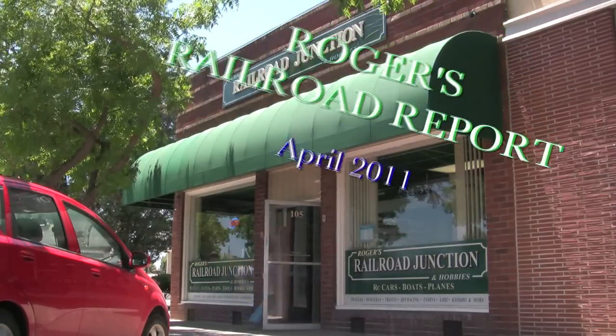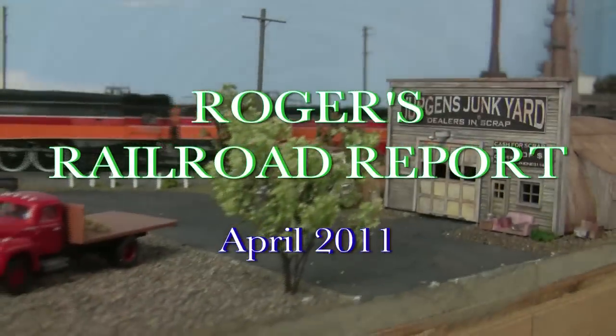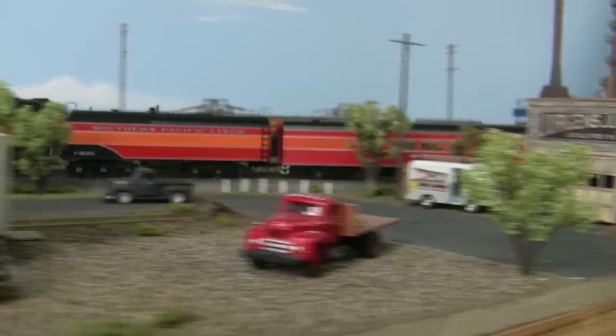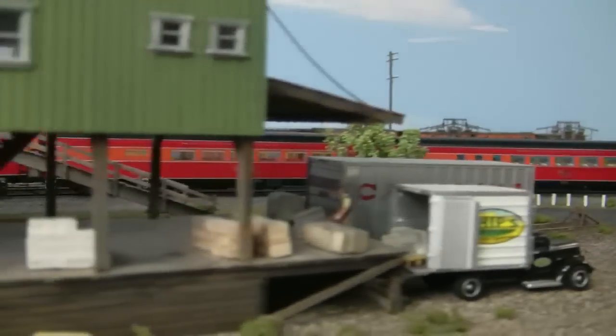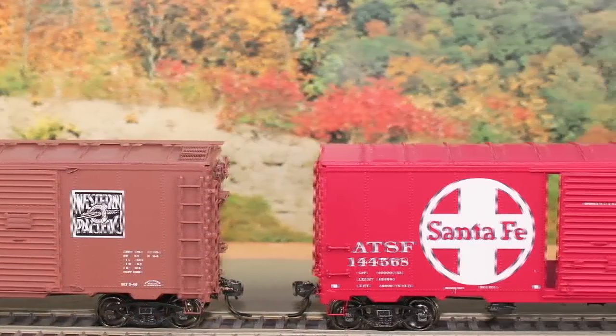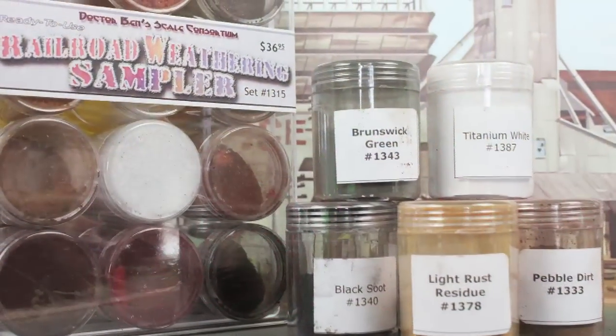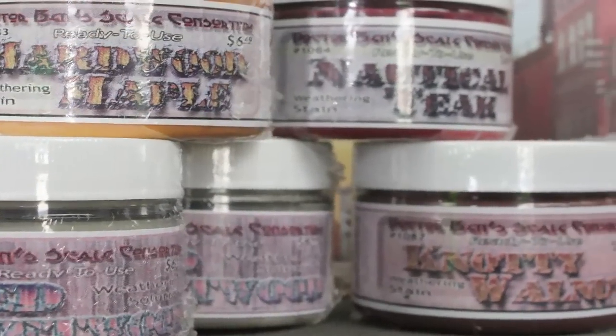Now that we hit the month of April, we're now springing towards summer with some great items just being released. How about this steam engine and 8-car passenger set in Southern Pacific Daylight Colors by MTH. This old weathered barn by Woodland Scenics. A couple of new 40-foot boxcars by Athearn. And we'll take a look at Dr. Ben's railroad weathering sampling kits.